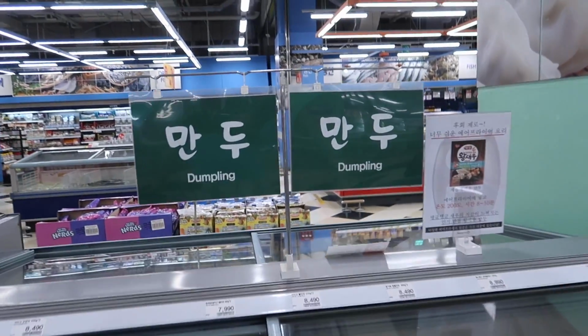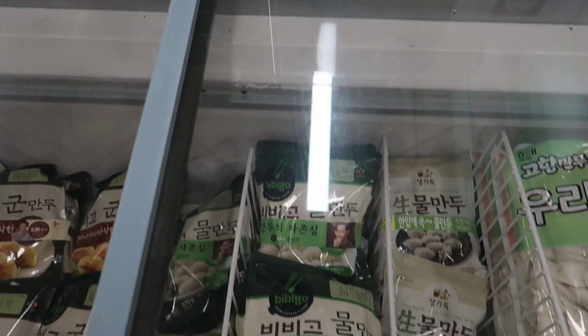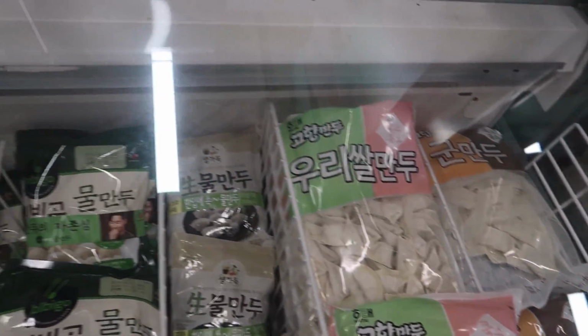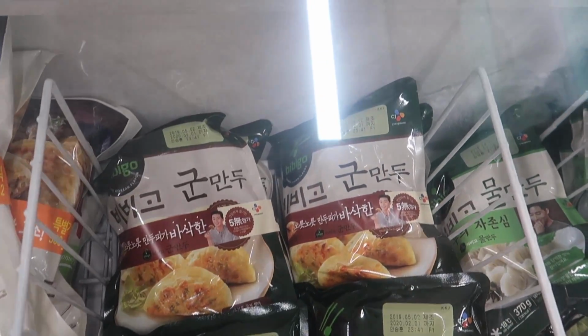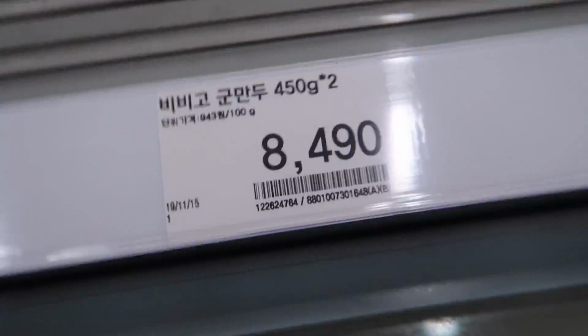In terms of frozen section items, my favorite things probably are the mandu. So you look down here, they have so many different kinds of Korean mandu. Check that out. These are some of my favorite. They're the pan-fried ones. They're called gun mandu. And I'm looking for, oh, here's the price. So for 450 grams, you can get it for 8,491, which is about $7.50 US.